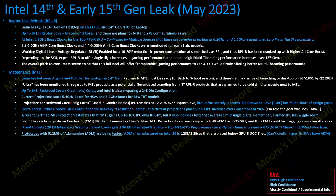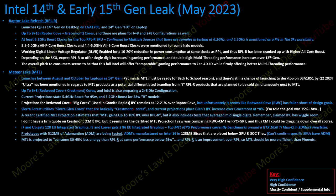Now, I cannot confirm if any SKUs honestly get Adamantine, only that they're testing prototypes with it. But I think they do have it, because this would explain why AMD expected lower gaming performance than what Intel is getting in some of their tests. And so I do suspect at least some models will get Adamantine, but definitely don't expect most of them to. Now, here's the good news. Meteor Lake is projected to consume 30 to 45% less energy than Raptor Lake, but Raptor Lake R, at same performance below 45 watts.